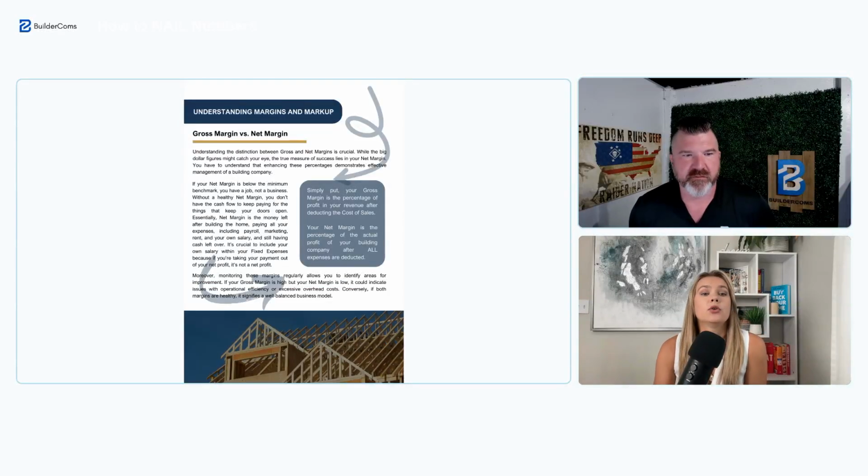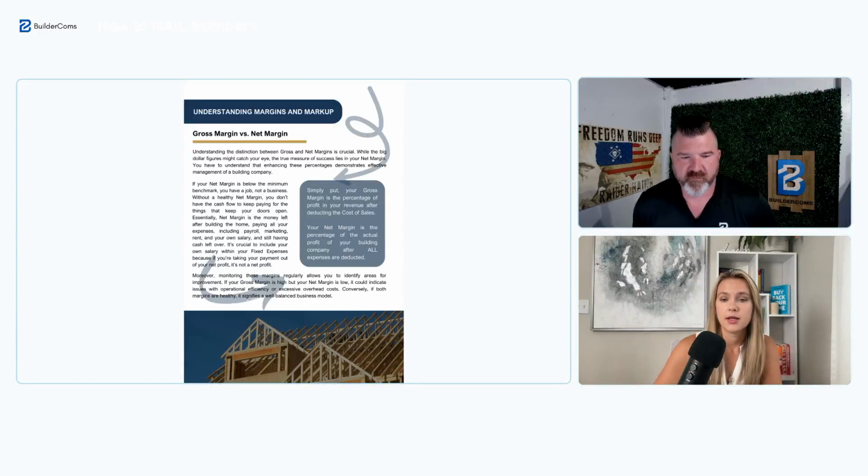The last thing I wanted to talk about is understanding the difference between margins and markup. A lot of times people think that if they charge, let's say, 50% markup, that at the end they're going to receive 50% of the project price, right? And that is not the case. If you charge 50% markup, your margins are going to be, I believe, 33%. And to get the 50% margin, like at the end, I made 50% of that project, right? On a $1 million project, you made $500,000. To do that, you have to mark your project up 100%.